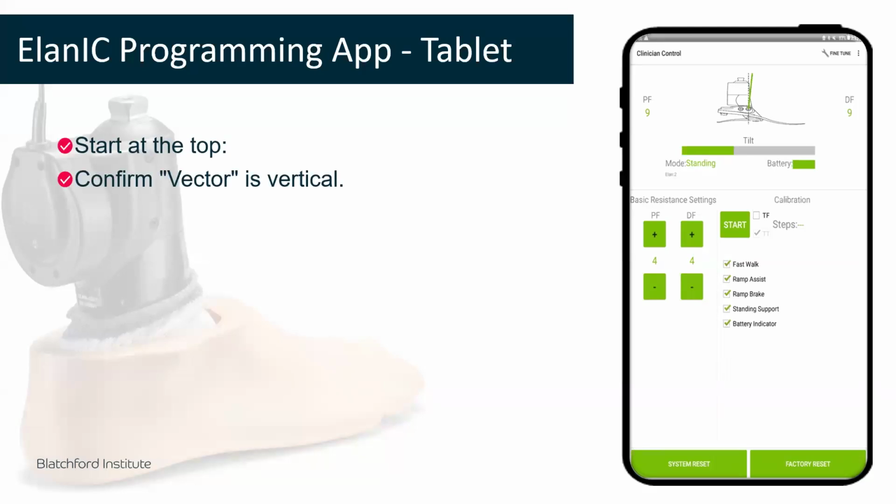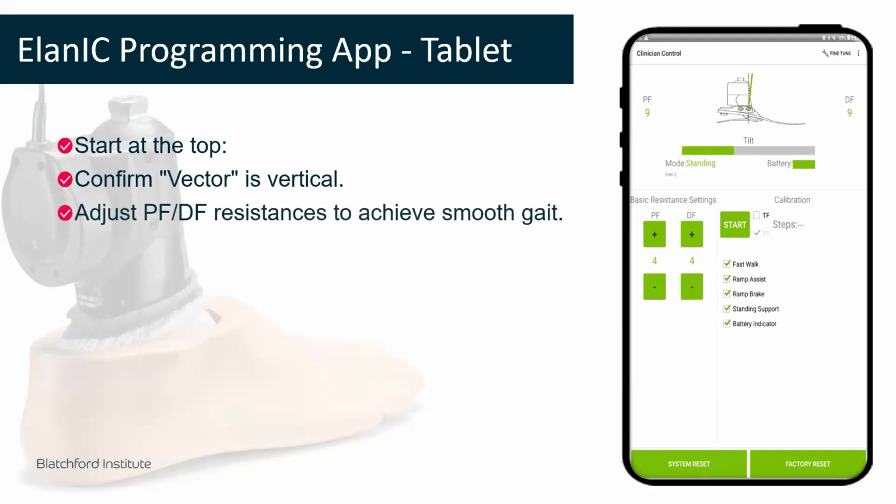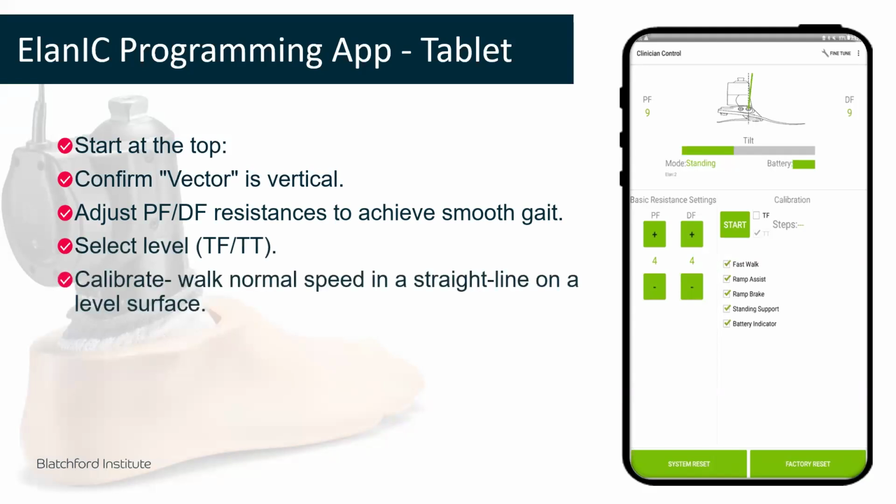So with the tablet, you actually just work your way from the top. You'll see that vector line. You'll adjust the plantar flexion and dorsiflexion resistances. And then once you're happy with the alignment, how it's walking, you can just press start walk, and it calibrates in 7 steps.